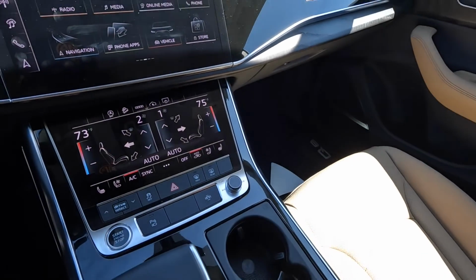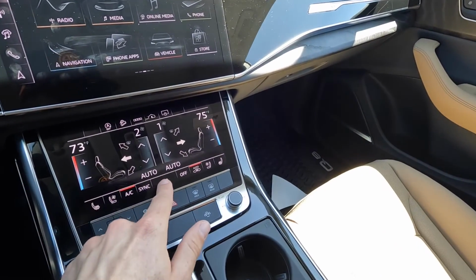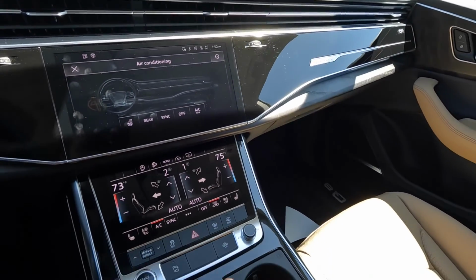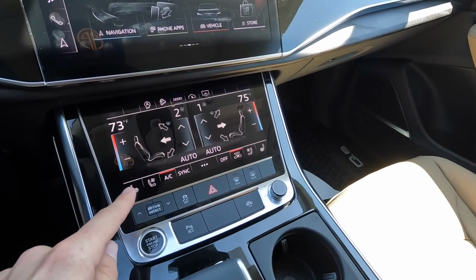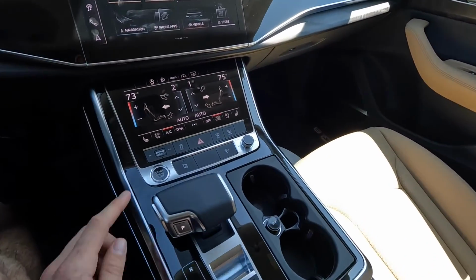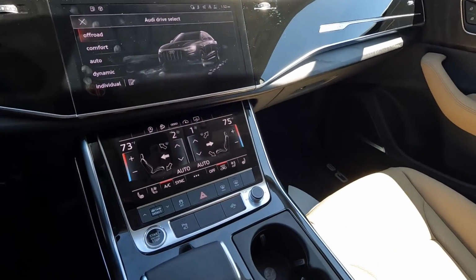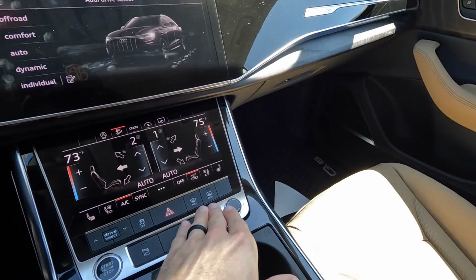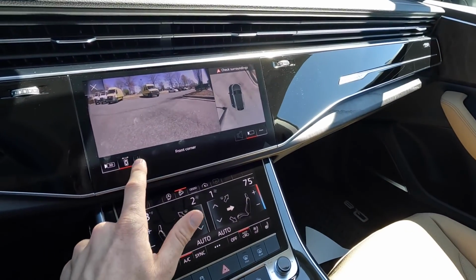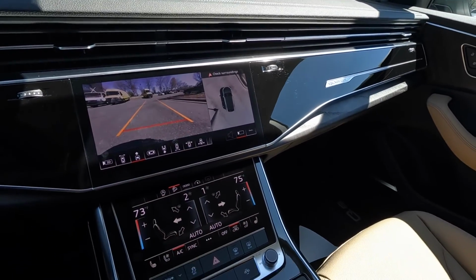Now, the entire lower screen is basically for all of your climates. So you have fan speed, where you like the air to go, temperature. You can even get into the rear adjustments along with the heated steering wheel too, which is nice. And then this does have heated and ventilated seats, and you have a few other controls right in the middle. There's also a shortcut to the drive select, so you can go through those different modes. There's traction control along with some defrosters, and there's even a shortcut to the 360 camera system. So you can quickly pull this up and get through all of those angles.